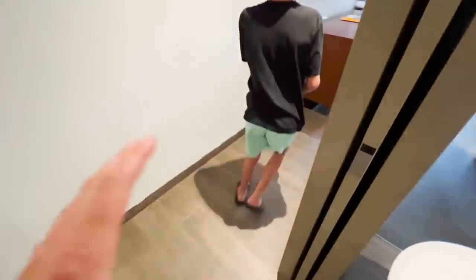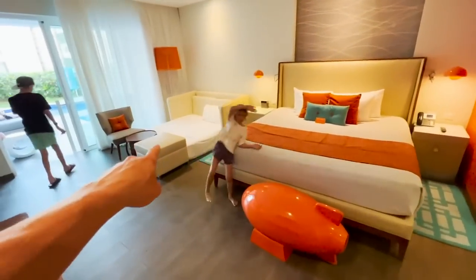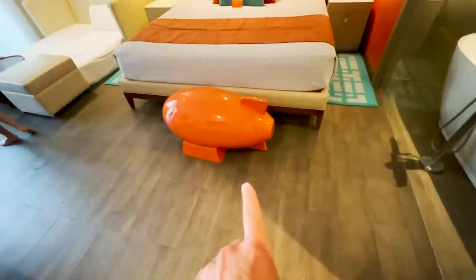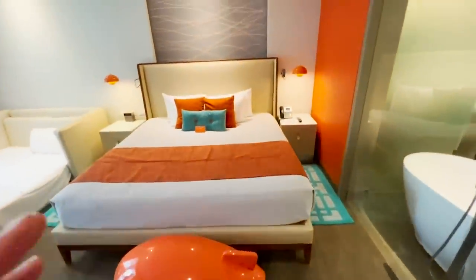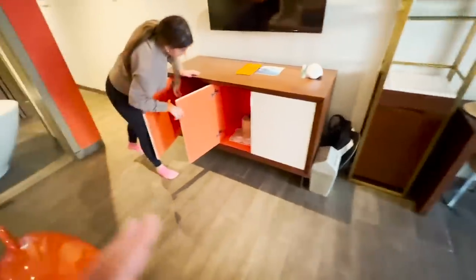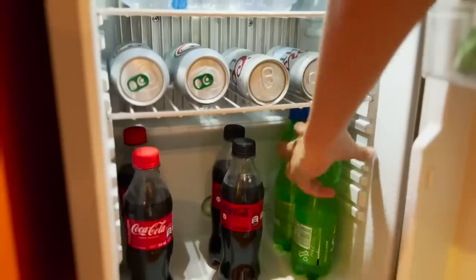So as you come out here, we've got ourselves the main sleeping area. They've already rolled out that bed. That actually is a couch, but they've rolled that out already for this evening. Great little design, obviously very Nickelodeon designed. Love the orange, nice king bed. We've got ourselves a little wet bar over here, TV, a bar over here for food. Now this is an all-inclusive resort.